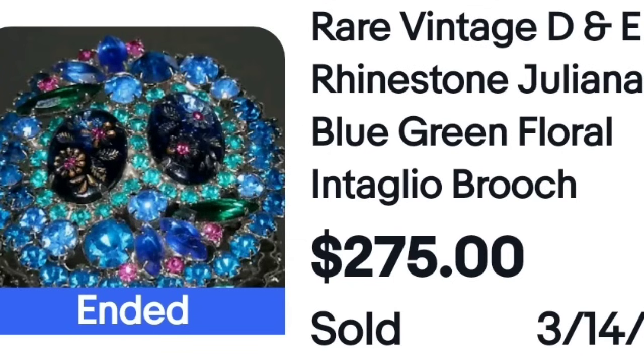This brooch here on the screen is kind of classic for what I am looking for when I'm looking at brooches. I'm looking for big, I'm looking for sparkly, and I'm looking for color. Now, I will pick up some clear ones, and you're going to see a couple of clear ones I picked up.